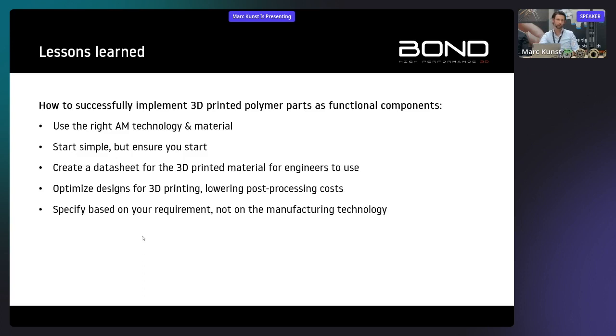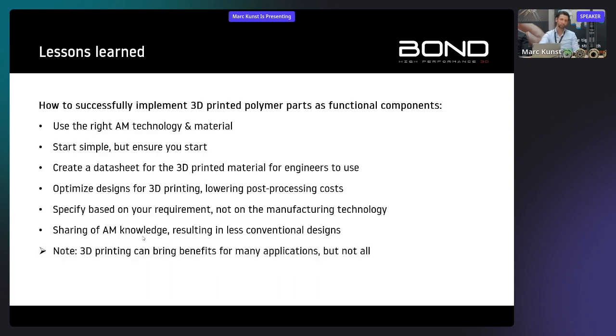So if you're used to machining a part, try to see where you can relax, and share that with the printing company you work with. They'll get something much more economical to you. And share AM knowledge. Sessions like these are good, but as mentioned, we also give on-site design workshops. So if you're interested in that, reach out. And of course, we always say that printing is not a solution to everything. Earlier in the story, you mentioned it's a tool in your toolkit.